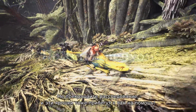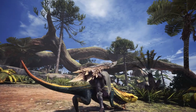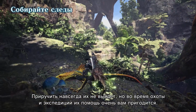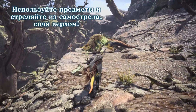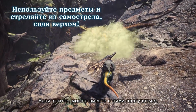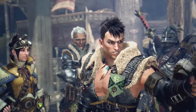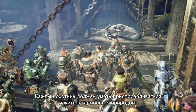Keep investigating, and these guys might help you out too. You won't be able to tame them completely, but they'll come in handy during your hunts and expeditions. You can just go for a nice stroll with them as well, if you feel like it. Hunters should always adapt to their environment and live in harmony with nature.